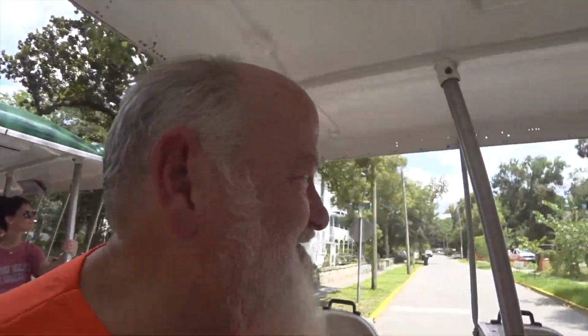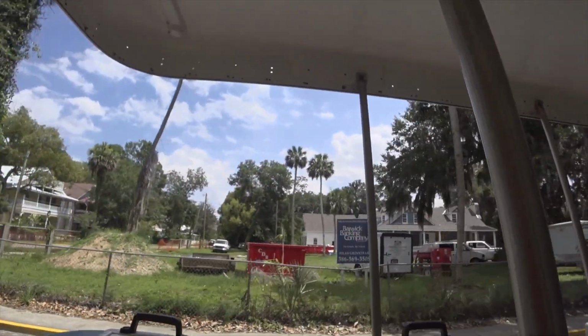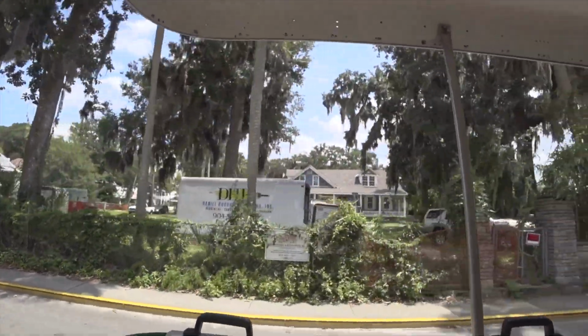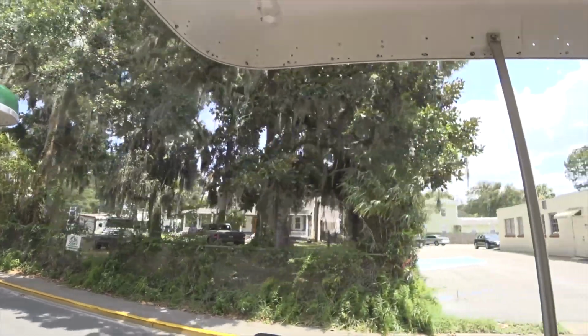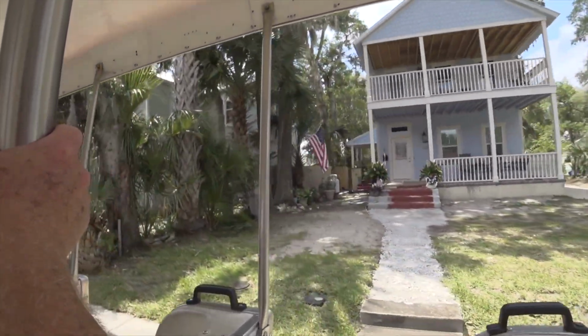The other one is from the back. Georgia. Pretty cool. On the left hand side, you'll see a blue building. That is the Yalaha Plantation House. Yalaha in Seminole means orange. Guess where they were going over there? Oranges. How'd you know?